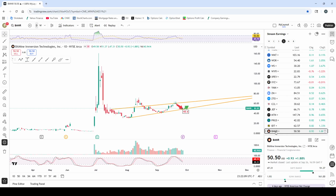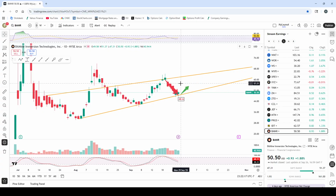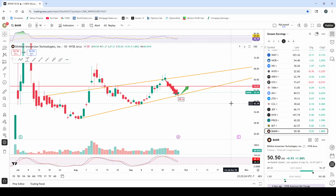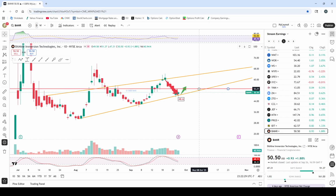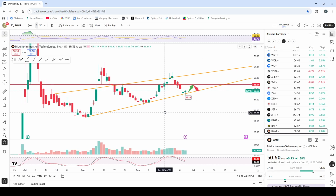All right, BitMine Immersion. One of my viewers asked me about this. If it goes up to 55, let's say right here, right? Okay, and then it will come up. Sorry. Okay, and then let's say it comes down to 50 right here. Will there be a chance of a bounce?